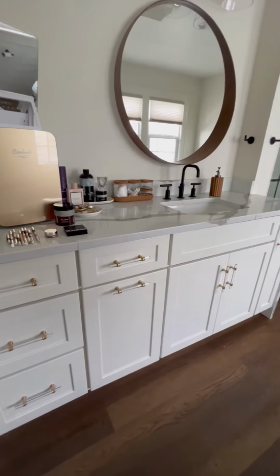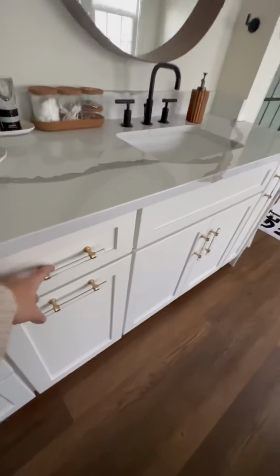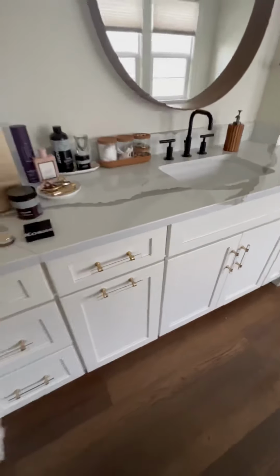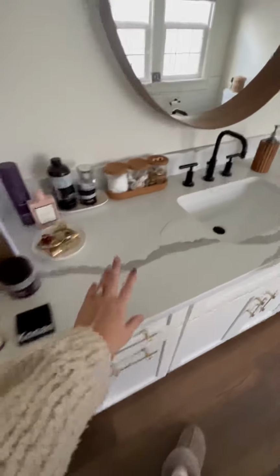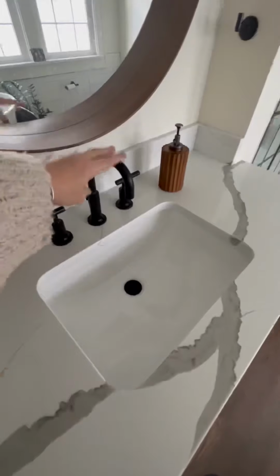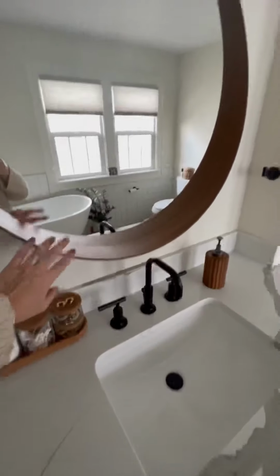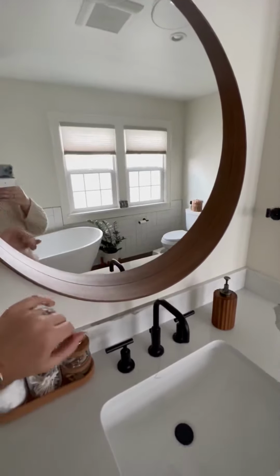So we had a custom size to fill. So this is a custom vanity. The drawer pulls are cheapo from Amazon. We did a remnant slab for the quartz, and I love this big veining. We did more expensive fixtures. This mirror is just like $119 from IKEA.